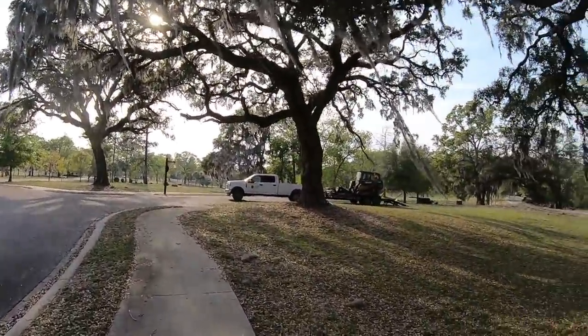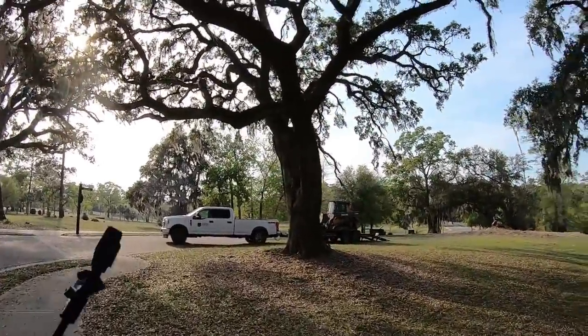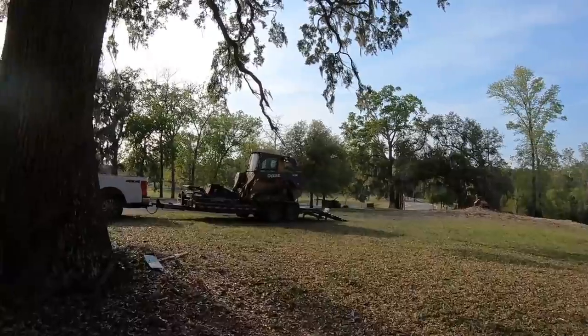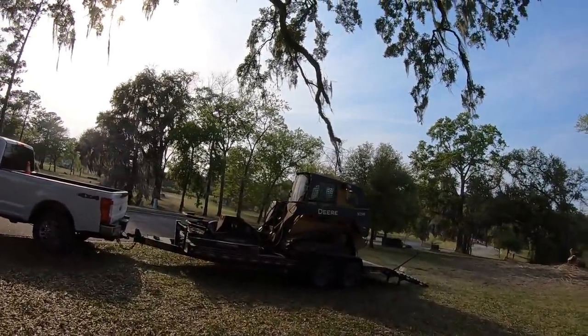All right, guys, I'm going to get this thing loaded up, and I'm going to go drop it off at the farm job, because we're going to be doing some brush cutting over there either later this week or early next week. We got some more stuff over there to do, where we did all the ditches and stuff.